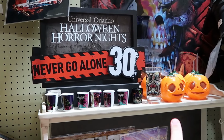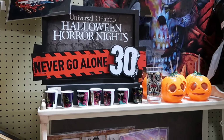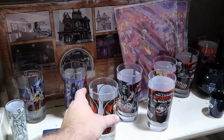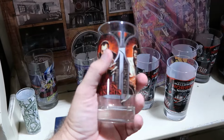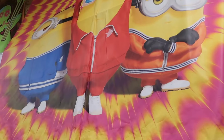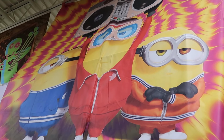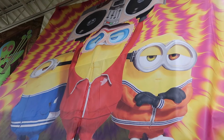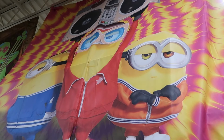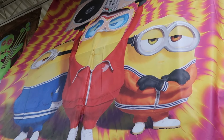They have the little boo sippers, the HHN 30 Never Go Alone signs that were used in the theme park, but also some of the different drinkware with all the assorted monsters and whatnot. These are $20 a piece. And right over here is a ginormous Minions banner that was used at Universal Studios. And again, it doesn't say where. Obviously, it's over in the Minions section of the park. That is $500 for that, but that is absolutely massive.